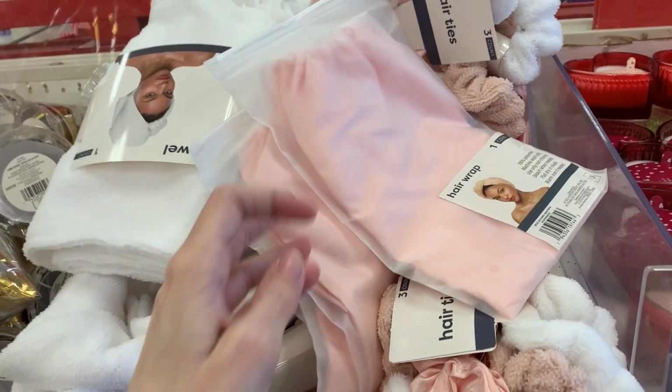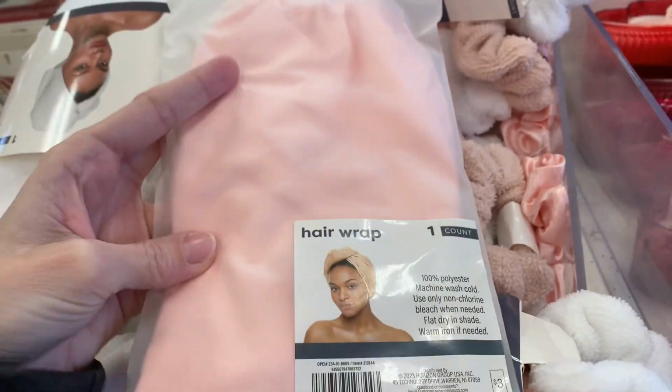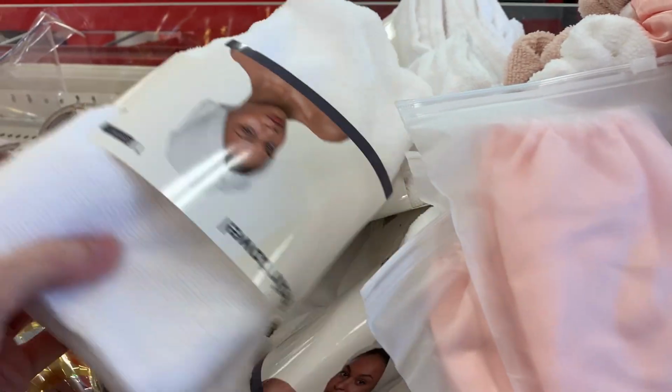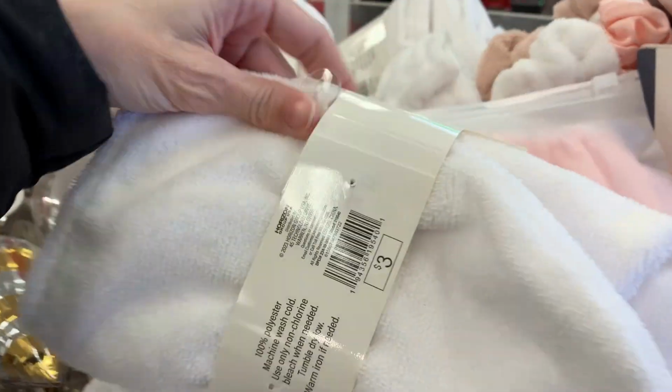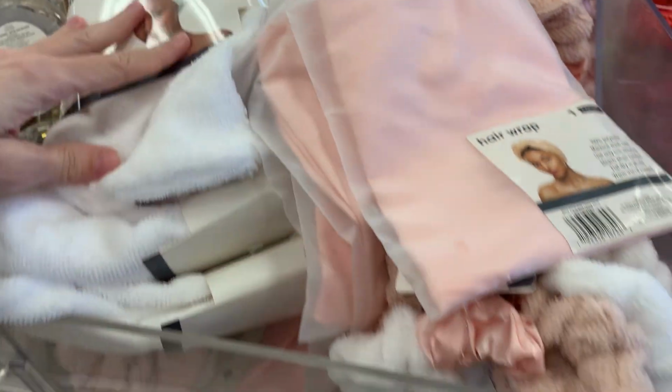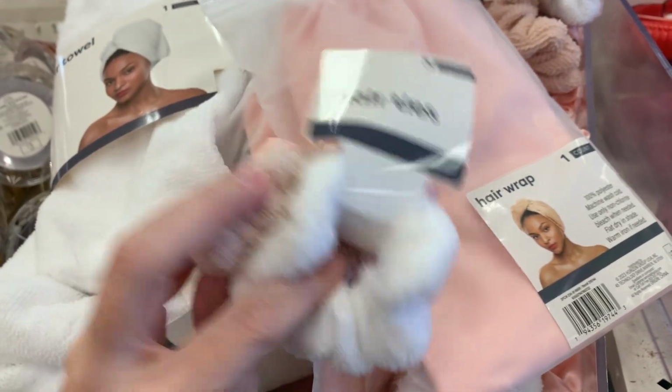Here are a few nice hair accessories. This is a pretty pink hair wrap. It's machine washable. And here's a terry cloth hair towel. Love how they've got all these spa and like beauty items right now. I mean, this is just the perfect time of year, after all the work of the holidays, it's nice just to take some time out and like pamper yourself.